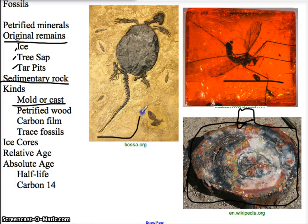When you have this fossil right here, this is not going to be the actual bones. The minerals have petrified and filled in all the cells here, and they have hardened. Now it usually doesn't have as pretty a look as this petrified wood does. You can actually find whole logs that have been petrified. Another kind of fossil is a carbon film, and I'll show you more of that in the next one.